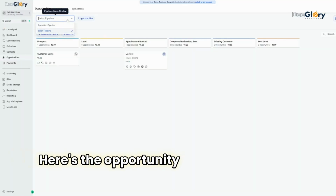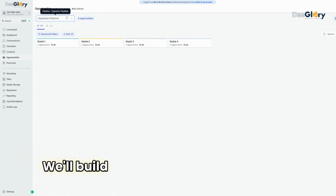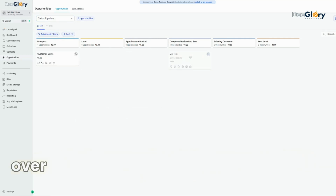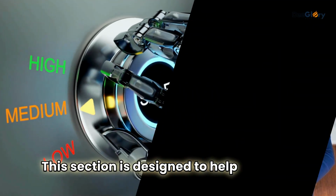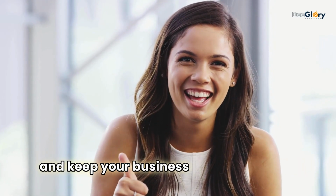Here's the opportunity section, where you can manage and monitor all your pipelines. We'll build fully tailored pipelines to suit your business needs, giving you complete control over your sales and operations process. This section is designed to help you stay on top of your leads, close deals efficiently, and keep your business moving forward.